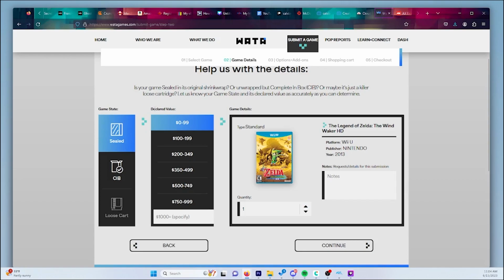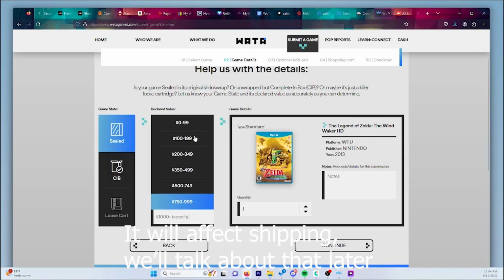Over here you need to declare a value. You can be specific with this if you want to go ahead and look up the declared value of this game. One thing WATA does separately from all the other grading services as well is they do not have a higher tier list for the declared value depending on how high you pick. So if you pick $0 to $99, it's going to be the same price if you go ahead and pick $750 to $999. This is basically just like the value and the insurance that's going to happen if your game gets destroyed, if it gets lost. So until they put a higher tier system, and even though they may not ever do it, just go ahead and pick the highest one here, $750 to $999.